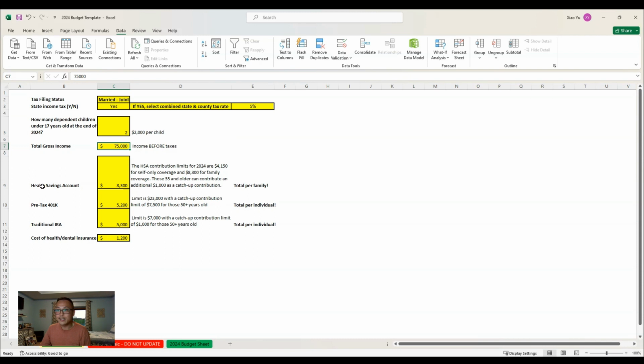And then you want to enter the total gross income. This is before taxes. Basically, what you expect to earn in your salary, what your employers will put on your W-2, right? So for this example, let's just put 75,000. So if both you and your spouse have income, put both of your gross income. Remember, this is before any taxes are applied, before any deductions and all that stuff.